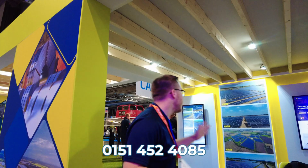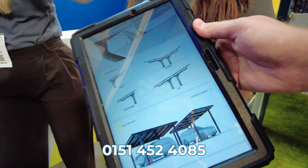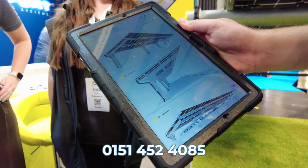We're now at the solar port stand. We're discussing with the team about the solar carports that we have to offer here at Blue 8 Renewables. They were talking about how we do offer domestic and commercial, so whether you're looking at it for your residential property or an office block that you have, or even for hospitals or schools, it's something we can cater for.